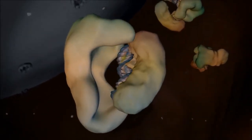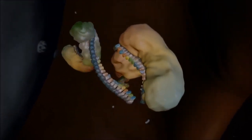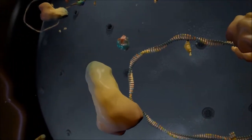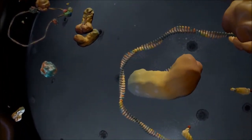The short double-stranded RNA then binds an argonaut protein. One strand of the RNA is selected and remains bound to argonaut. This is called the guide strand. The combination of the RNA and argonaut, along with other proteins, is called the RNA-induced silencing complex, or RISC.